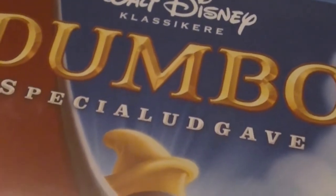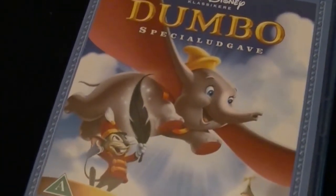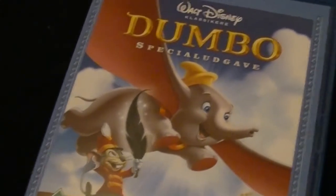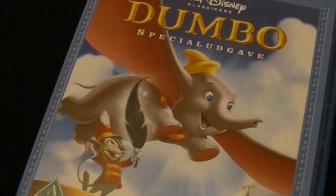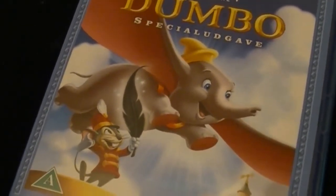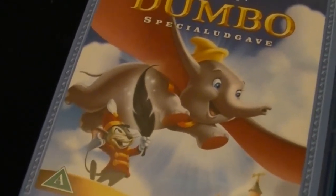So here we got the special edition of Dumbo with the flying elephant on the cover, and this is a very sweet movie. It's about this female elephant, I don't know if there's any name for that, and she's waiting for a baby, but she didn't get it. Well, after some time she gets this baby elephant, and everybody thinks he is so adorable and says everything good about him or her. I don't remember if it's a boy or girl.